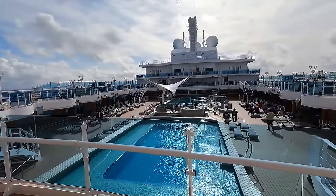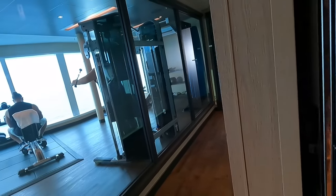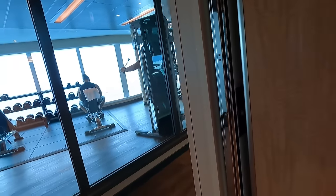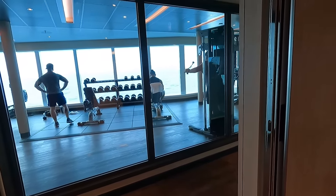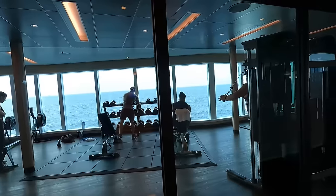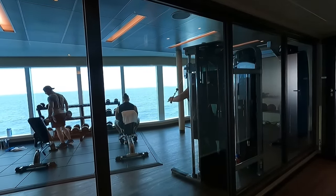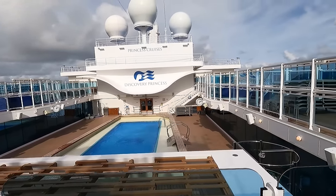Before leaving the Lido, I'll head back up one deck to get a peek at the fitness center. This view is only a tiny part of the large fitness center. Also up here is the adult-only retreat pool and bar.